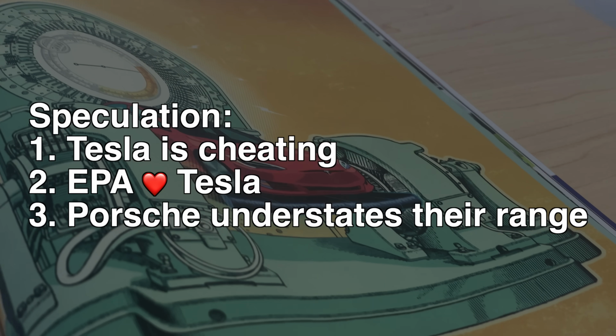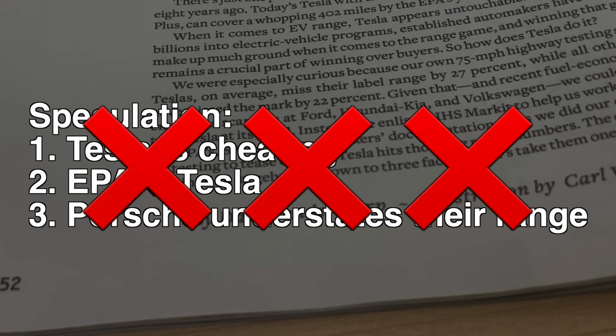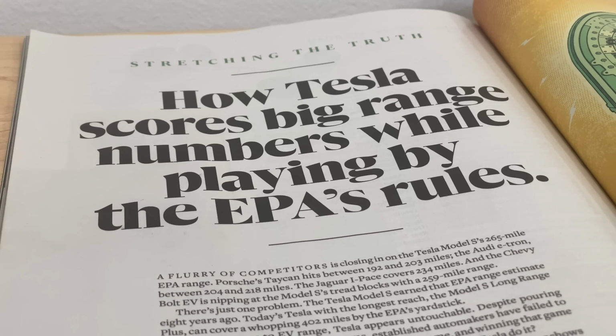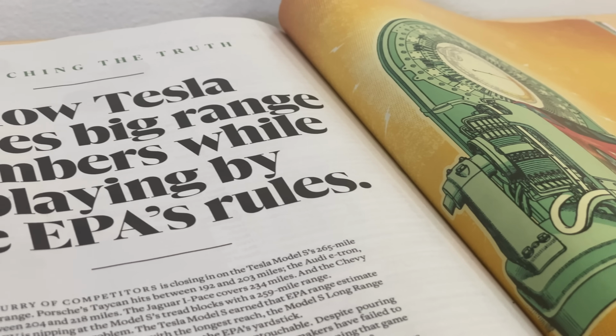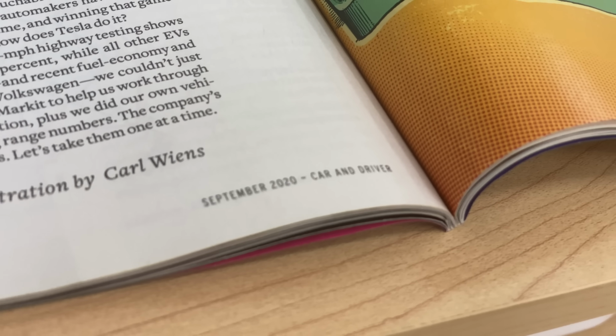And the beautiful thing is Dave Vanderwerp of Car and Driver smacks all of this silly speculation in the face with cold hard facts. It's the best article I've read all year, and I'd encourage you to pick up a September 2020 issue of Car and Driver next time you're at the grocery store.